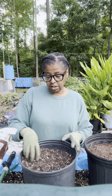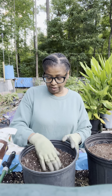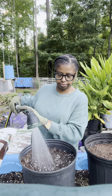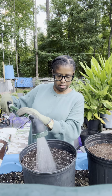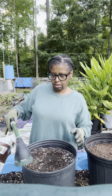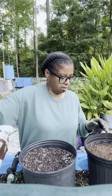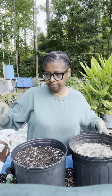But yeah, you don't need all this stuff to grow. It just helps it. That's all. If you don't have it, you can still do this. I promise you can still do this, because I didn't have all this the first time I grew brassicas. Okay, and then I water it in. Let that soak in while I do this second one. Make sure you can see it.